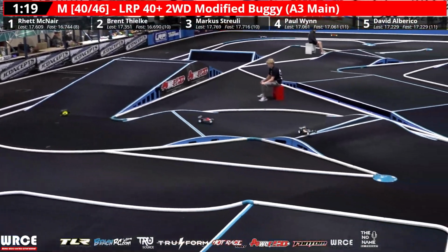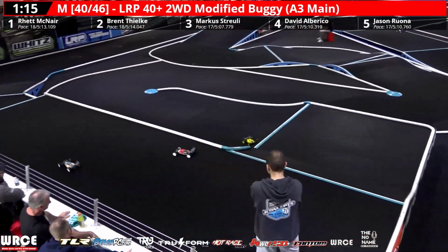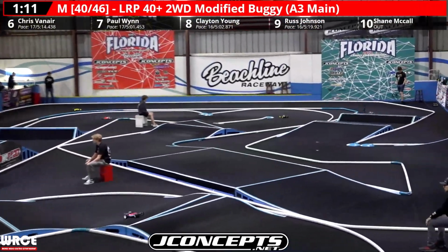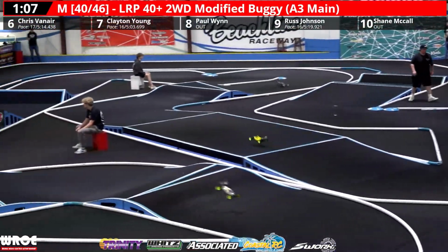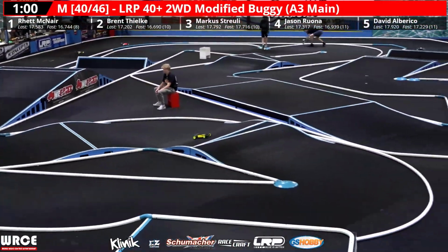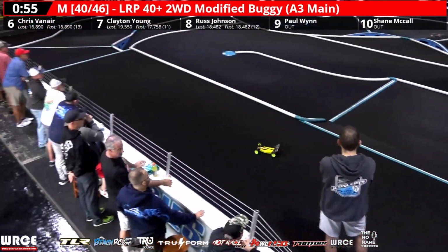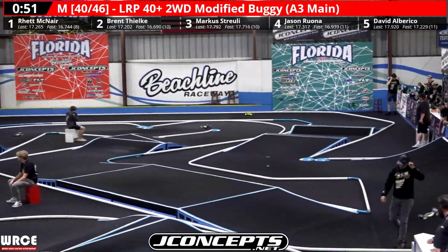Race leader up and over the big ski jump. Now they're all the way over here on the right-hand side of the track, coming on the front straightaway. The age-old battle to add it once again, it's TLR versus Associated. Problems there for Thielke. That is going to allow McNair a lot of breathing room. TLR on top. 1 minute left. McNair now with about a 10-second lead here up on the field with 1 minute left to go.